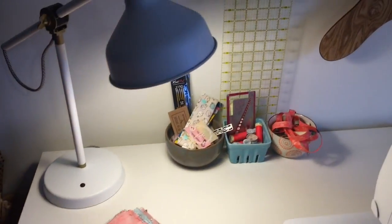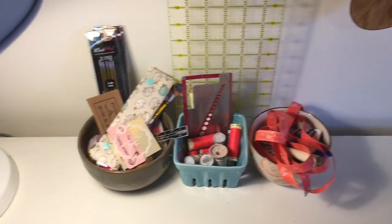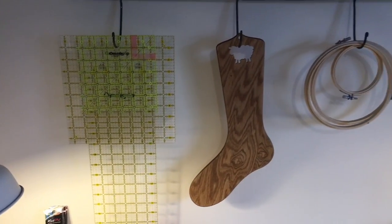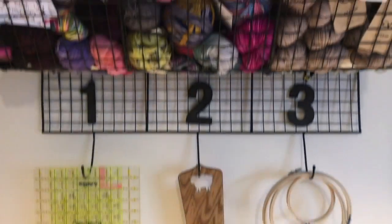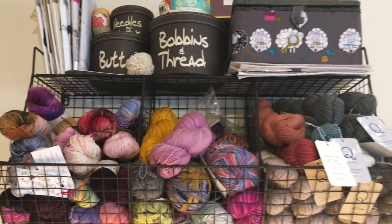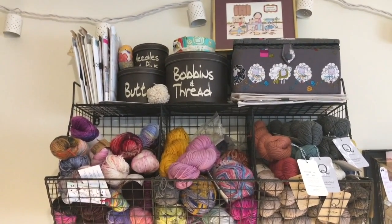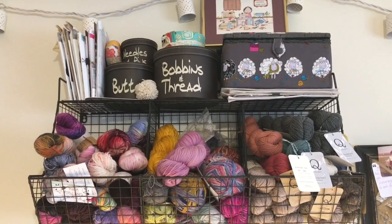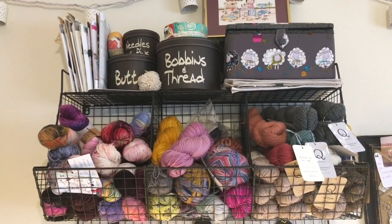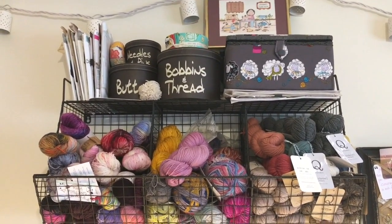And up here, I just have a few little notions and extra needles, threads and things that I use. All of my rulers are up here, my sock blocker, some embroidery hoops. Way up top, this is such a pretty spot I love to stare at. So I've got another jelly roll of fabric up top. I have my little sewing case on the right side with the sheep on it, and they're all knitting. I've got some sewing patterns on the top left.